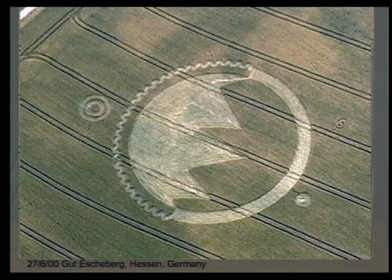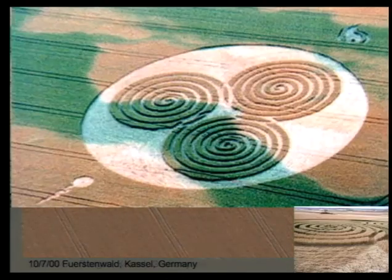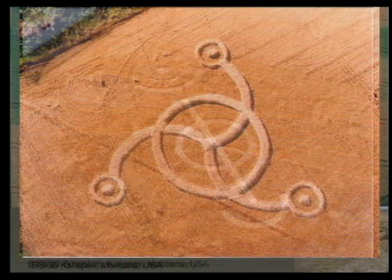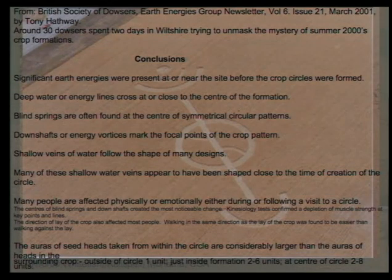A few in Germany from 2000. Quite a lot of interesting ones. So things were really getting going in Germany here. This was from Montana. Things are getting quite exciting in America too. Another one from Montana. I think I might finish on this.